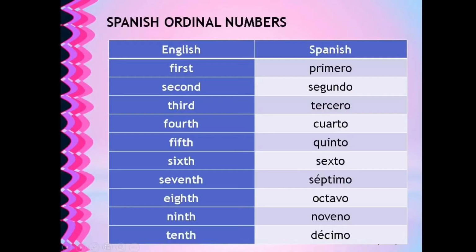Let's start with a list of the numbers 1 to 10 in their ordinal form with these pronunciations: primero, segundo, tercero, cuarto, quinto, sexto, séptimo, octavo, noveno, décimo. It is important to take note that we do not use these ordinal numbers in Spanish exactly the same way that we use them in English.